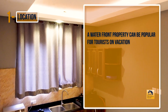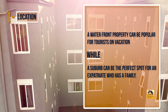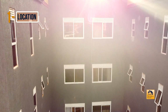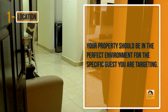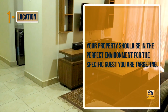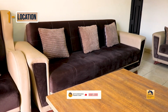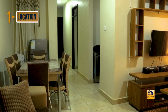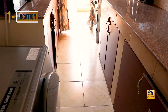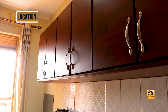A waterfront property can be popular for tourists on vacation, while a suburb can be a perfect spot for an expatriate who has a family. According to property developers, this kind of investment can be successful in any area that is already in demand. Likewise, your property should be in the perfect environment for the specific guest you are targeting. You might have a prime plot in the city center, but the surrounding area will make the difference. Few expatriates will choose to live in apartments on Kampala Road. The higher class ones prefer quieter suburbs such as Nakasero or Muyenga, even if they are staying for a week. This means you will struggle with your investment if the location does not match the clientele it is intended for.